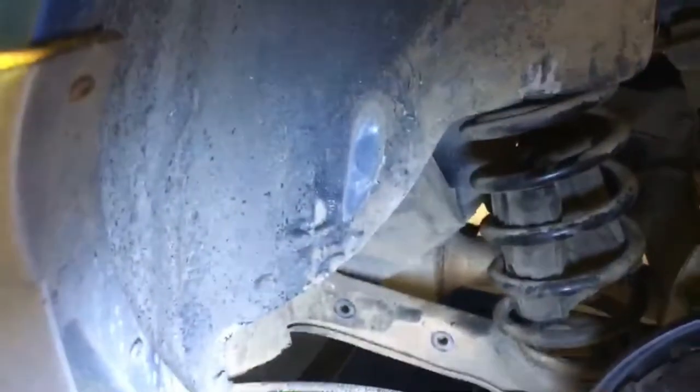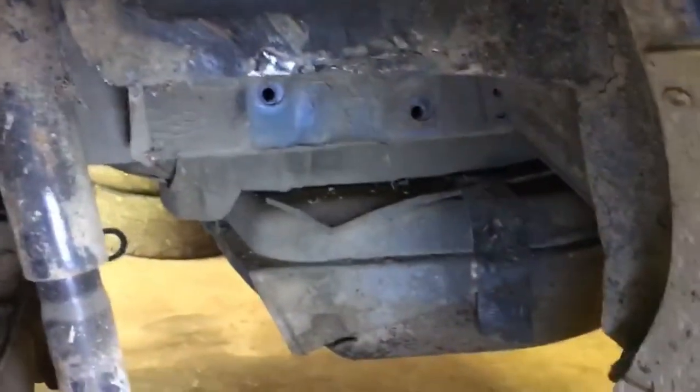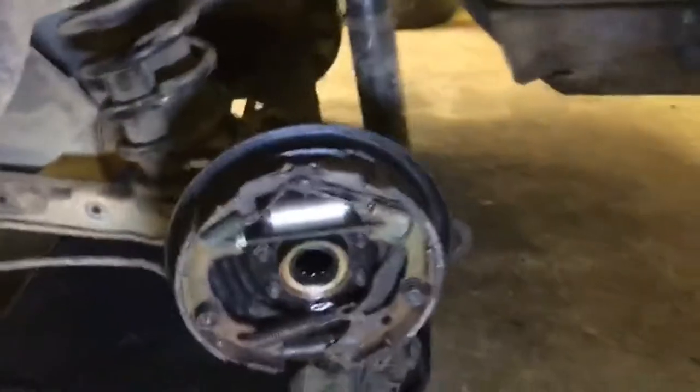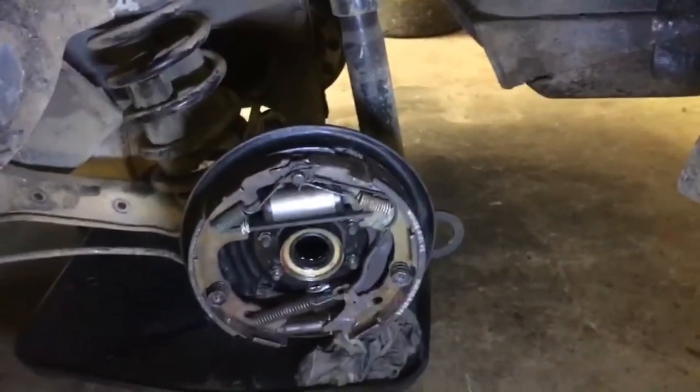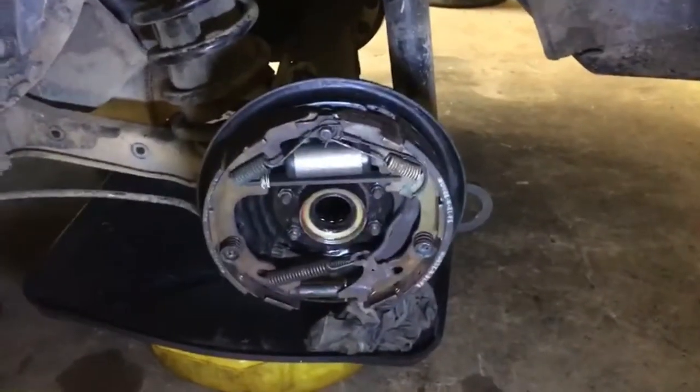I'm running 275/50 15 drag radials, and they run pretty tight. I don't have quad shocks on it anymore. But just to show you, we're making progress. Gonna slip an axle in there, fill it up with oil, and it will have 456s. Yes.